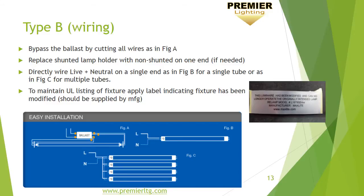And then to maintain the UL listing of the fixture, you apply a label indicating the fixture has been modified. Every manufacturer we work with supplies this sticker in with the tubes. It says right there that the luminaire has been modified and can no longer operate the originally intended lamp. In this case, the originally intended lamp would have been a fluorescent. Now it's LED. And then Type B fixture.